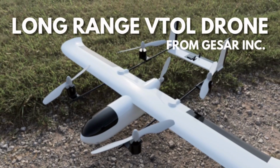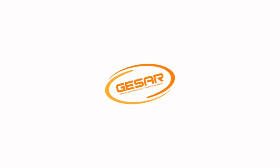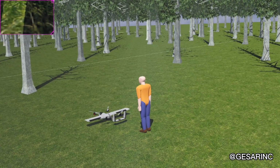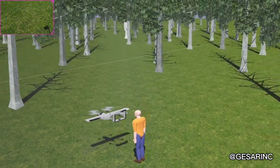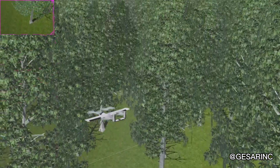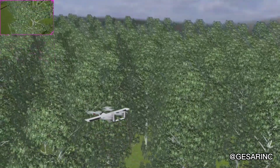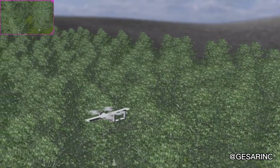GESAR provides a long-range VTOL that can be customized to your needs. The maximum range of this drone is 200 km. The range can be extended with additional hardware. GESAR's VTOL is a professional drone combining the advantages of a multi-rotor UAV with a fixed-wing UAV.